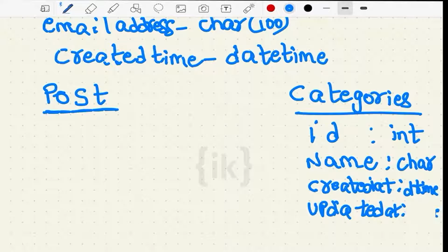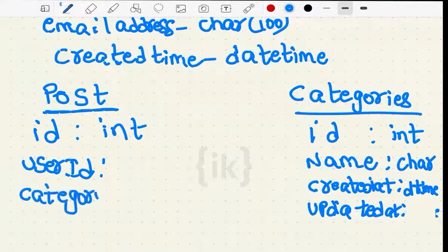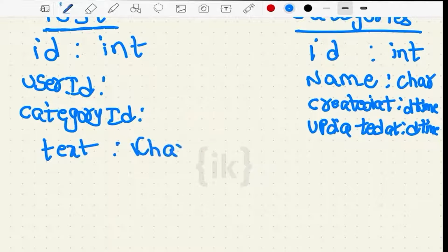Now comes the post. Each post will have a post ID, which is an integer, and the actual post will also have the user ID, because a post is associated with each user ID, and category ID as well. And then the actual text of it. This is a character string, and this is int. These two are foreign keys to the category table and user table. And in post, post ID is the primary key.